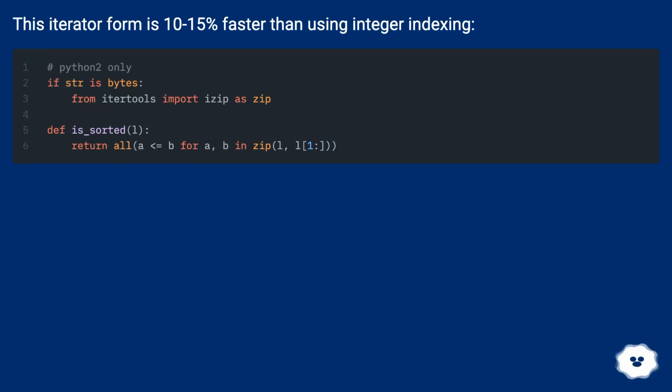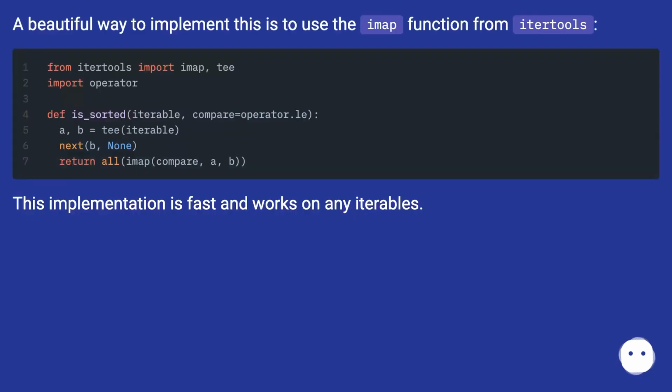This iterator form is 10 to 15% faster than using integer indexing. A beautiful way to implement this is to use the imap function from itertools. This implementation is fast and works on any iterables.